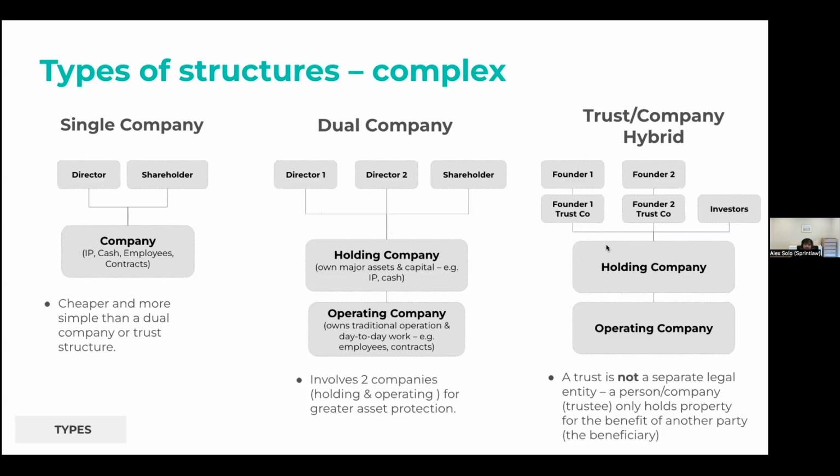So it can be done. Some people do it because it's cheaper than setting up multiple companies. But not something that at least lawyers love all that much. But for those that may have structures like that, it's usually because an accountant recommended it, and it does work. It just has some of the disadvantages that I mentioned.